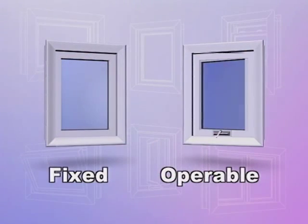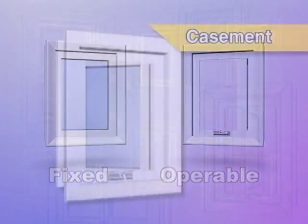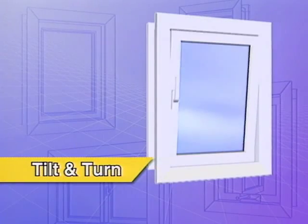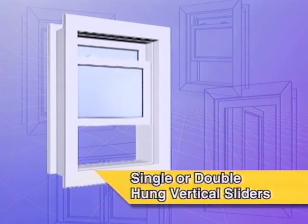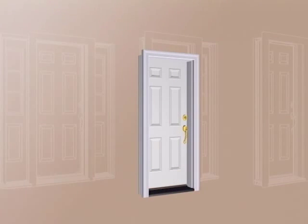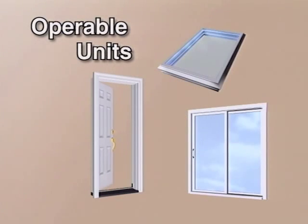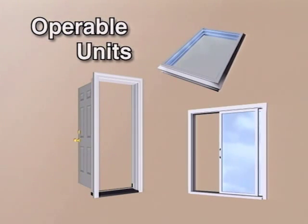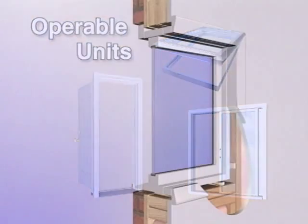Windows are either fixed or operable. Operable windows come in different styles: casement, awning, hopper, tilt and turn, slider, and single or double hung. Doors come with a variety of door lights, side lights, and transoms. Most doors swing open, but others, such as patio doors, move like a large sliding window. Make sure that you make the right choice to suit your needs.